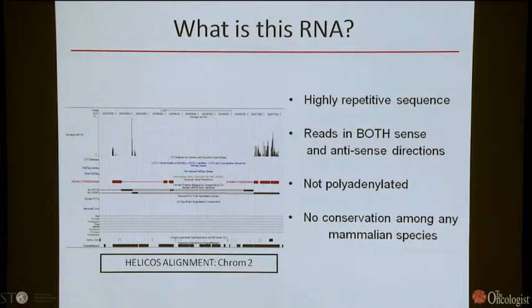And so what is this RNA? Here's a histogram plot of all the Helicos reads. Those black bars are showing where the Helicos reads are aligning. And you can see that all these reads are piling up here. The interesting thing is, if you look at RefSeq, so these are known RNAs, there's nothing here. More interestingly, if you look at where all these reads are in terms of conservation across all other species that have been sequenced, there is zero conservation. That's a very interesting thing.